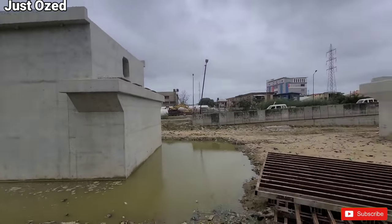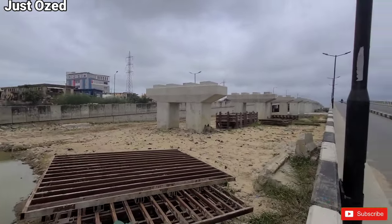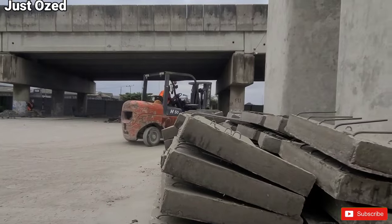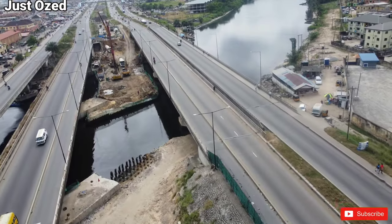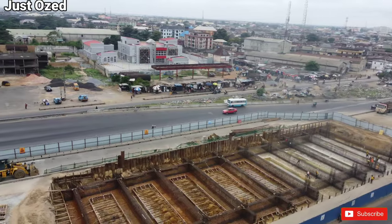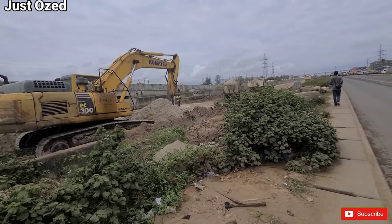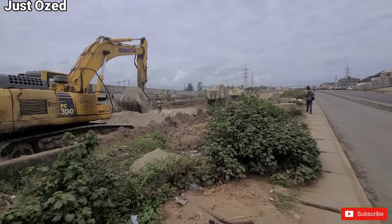What is the progress on phase 2 of the Lagos Metro Rail Mass Transit? There has been huge progress achieved on every corner of this project, starting from Mautu down to Okoko, where the project will terminate. In this video, we'll be discussing every progress achieved on the Mautu-Okokomaiko corridor.